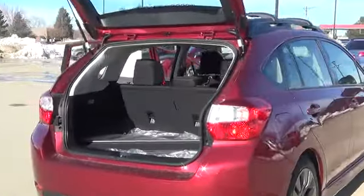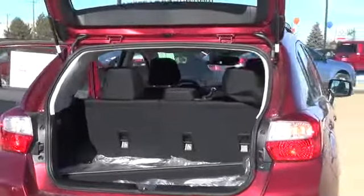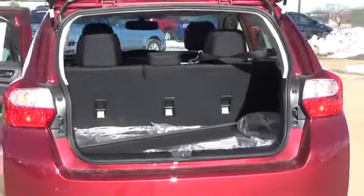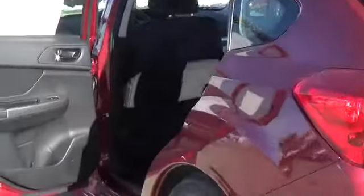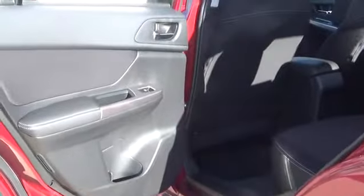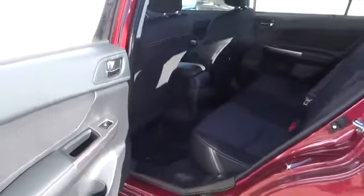The seamless CVT allows our Impreza to secure nearly 36 miles per gallon and delivers secure handling, precise steering, and a smooth and compliant ride that will have you singing its praises. Enjoy the freedom that comes along with this sleek Impreza 2.0i Premium.